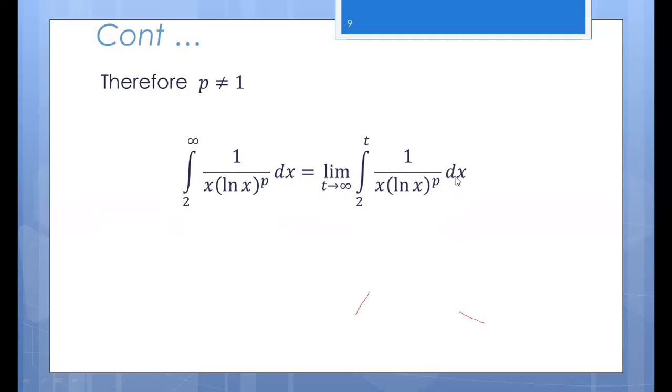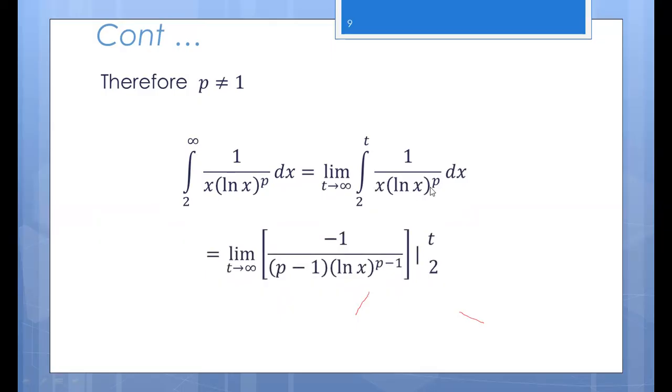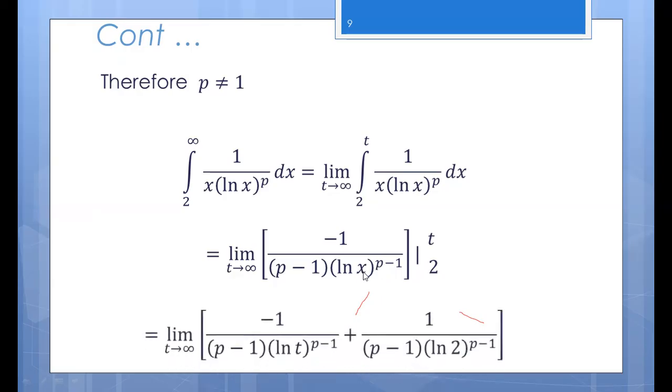So let us integrate this, substitute both the upper and the lower limit of integration, and calculate the limit to see whether it is convergent or divergent. Then the integral of this is the limit of minus 1 over p minus 1 times ln of x to the power of p minus 1, when x is running from 2 to t. Then when we apply both the upper and the lower limit of integration for the variable x, we have minus 1 over p minus 1 times ln of t to the power of p minus 1.